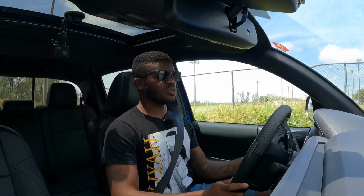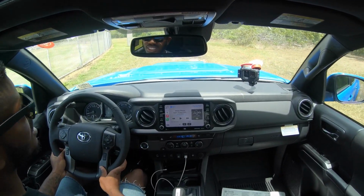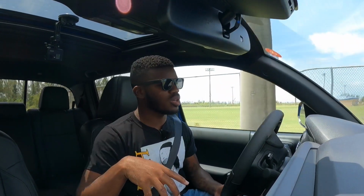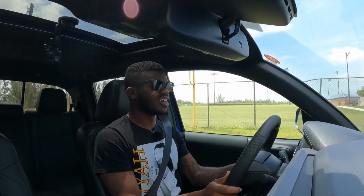Hopefully I can get this truck a little dirty. Like I mentioned, this does have the Voodoo Blue exterior color. It's really good with the black accents. Like I mentioned, this black interior looks really good as well with the Voodoo exterior color. But just driving here, there's some water.